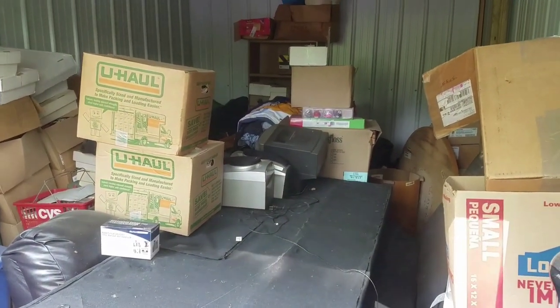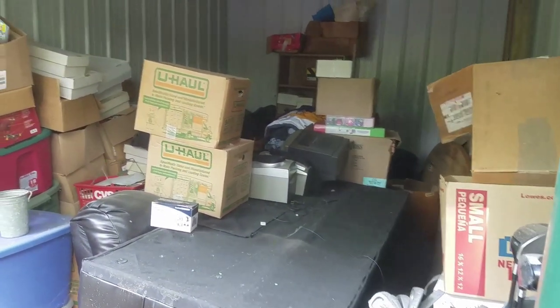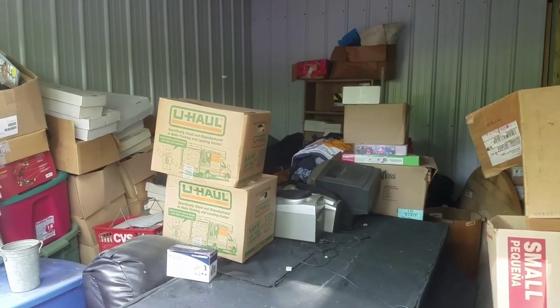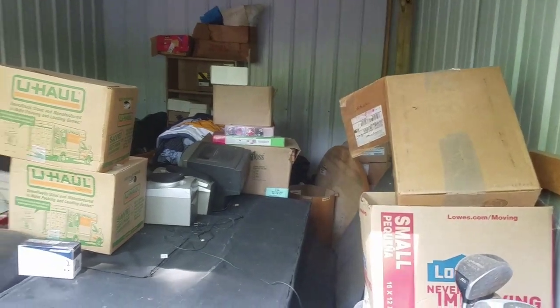This thing is packed with collectibles. We're bidding on it. This thing is packed with sports memorabilia, Pokemon, all kinds of collectibles. We're taking this one home.